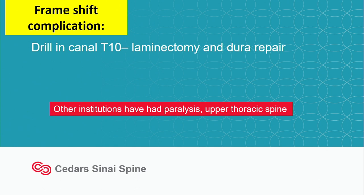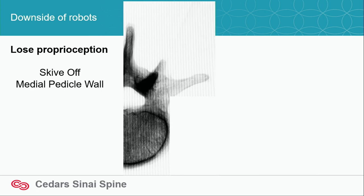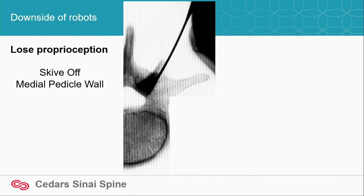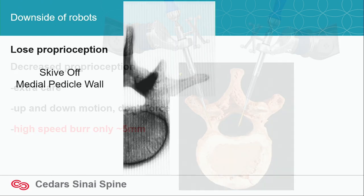So I get another one. A drill was put right into the middle of the spinal canal at T10. No one wants to say, wow, how do good surgeons like us just stick a drill right into the middle of a spinal cord? If you think about it, we've all learned a certain amount of proprioception. We can feel when there's hard bone. We can feel when there's the soft cancellous bone. And we've learned a lot unconsciously as to how to put a drill bit or a lanky or a screw into the soft bone and avoid going into the canal.